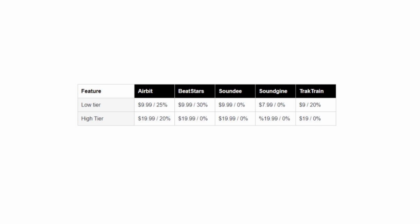So for the higher tier on marketplace for all of these, Airbit is $20, BeatStars is $20, Soundy is $20, SoundGenie is $20, and TrackTrain is pretty much $19. So you might as well say $20 for every one of those higher tiers across the board. You make the call, whatever best suits and fits for you guys.